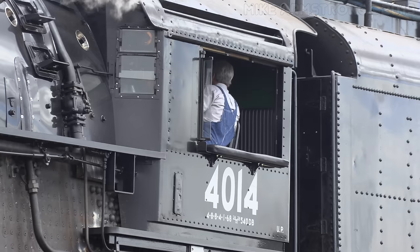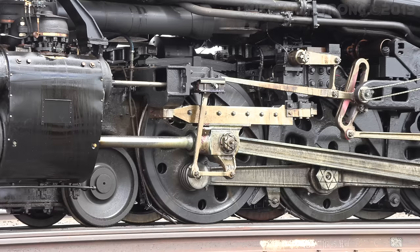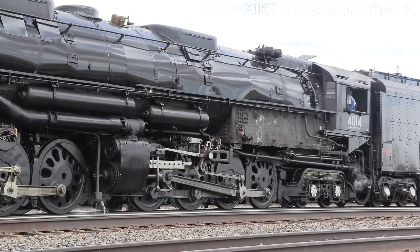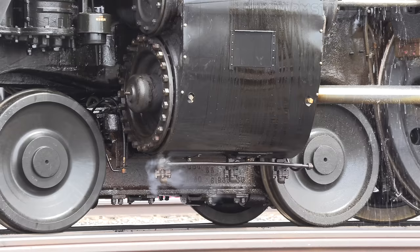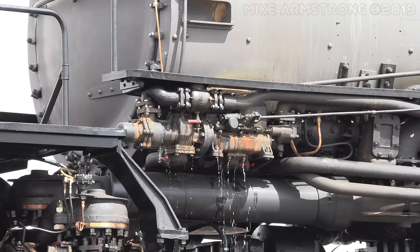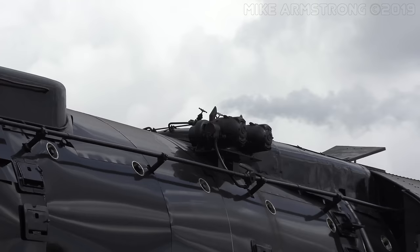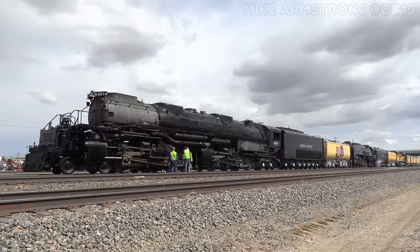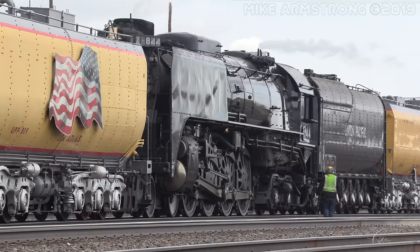In service, the 4014 traveled over 1 million miles while working for the Union Pacific. It was donated to the Rail Giants Train Museum in Pomona, California in 1961. 4014 was chosen by the Union Pacific Steam Team as the best of the 8 Big Boy locomotives for restoration, both because it was overall in the best condition, having been stored and maintained in the relatively mild Southern California climate, and because of the surviving locomotives, it was one of the last ones to be overhauled by the railroad in the days of steam.